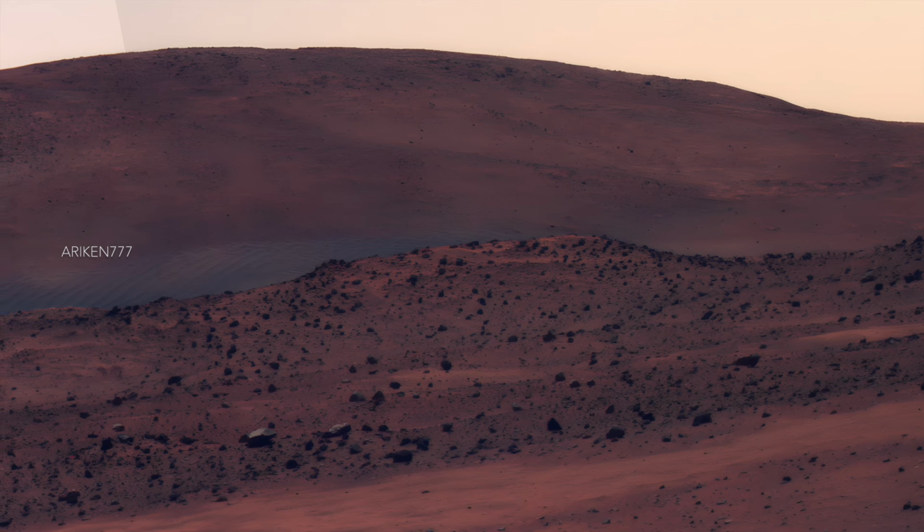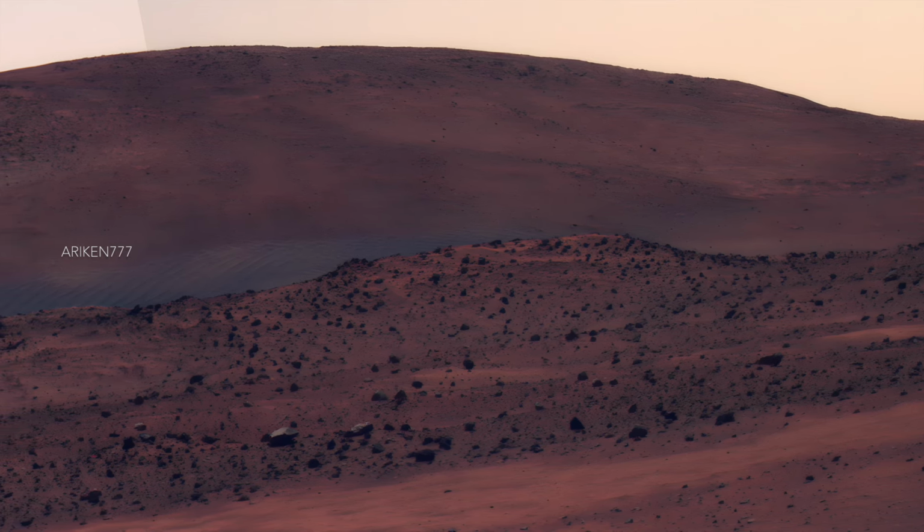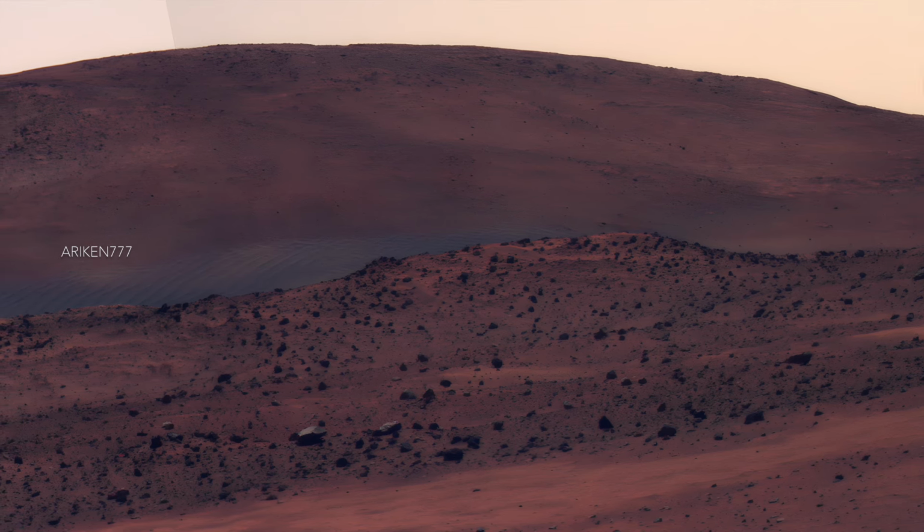This panorama shows Husband Hill with the dark El Dorado dune field visible along its base.